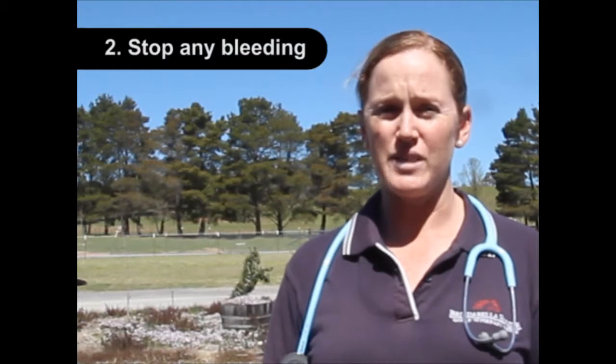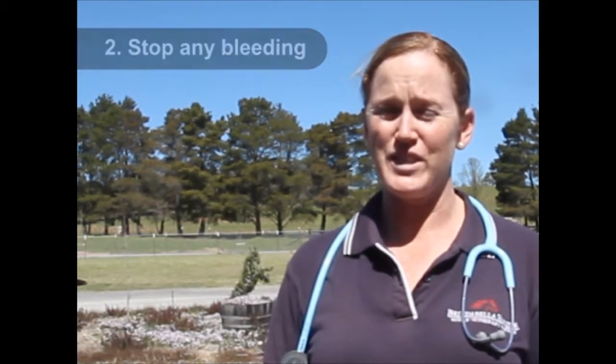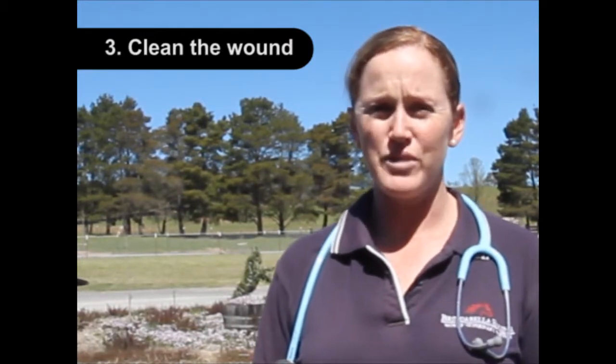The second thing to do, if there's any bleeding, is to stop the bleeding, especially if it's gushing. A clean towel will do the trick, or in a real pinch, even a t-shirt. The third thing to do, if it's safe, is to clean the wound. A trickling hose will often do the trick. Cold water can reduce inflammation, and once you clean the blood away, it makes the wound easier to assess.